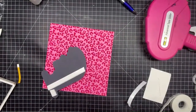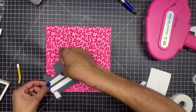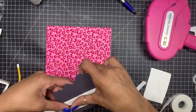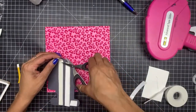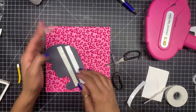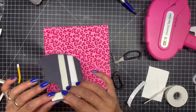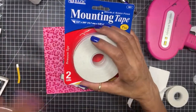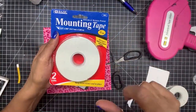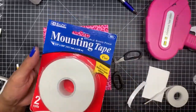Do you have a Big Lots where you live at? If you have a Big Lots where you at, you could probably find the same exact ones because after I bought them at the Scrapbook Expo, I found them in Big Lots. And I had paid a lot of money for them. But if you go into your tape section where they have the spray painting and stuff like that, they have this exact foam tape. It's called mounting tape. It's double-sided foam tape.